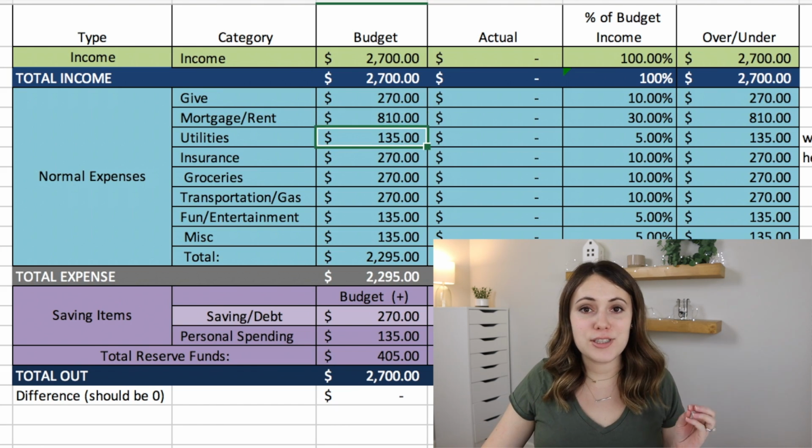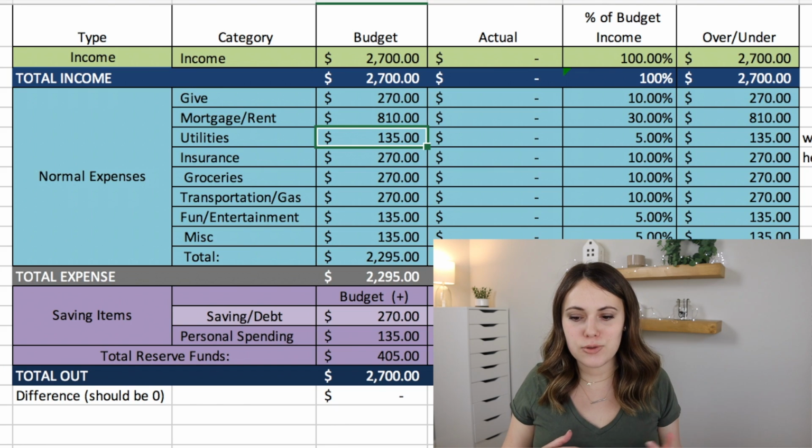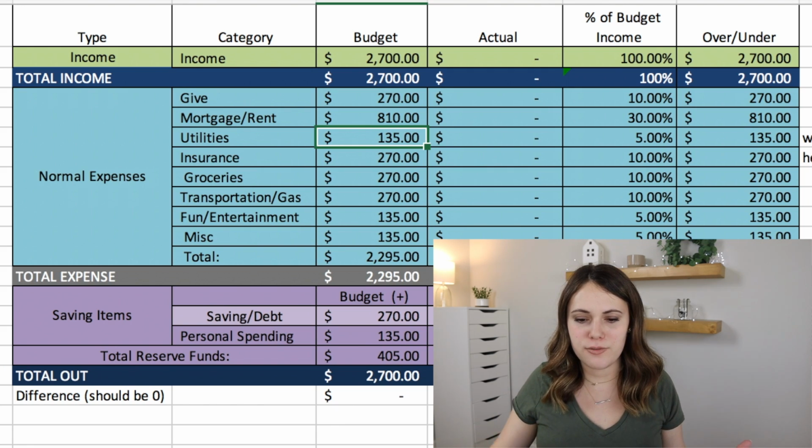The next line item that we have is utilities, and we have that at $135 or around 5% of your monthly budget. Things that would go into utilities would be something like water, garbage, sewer, electric, natural gas, your phone, internet, any sort of monthly utility bill that you're having to pay for.